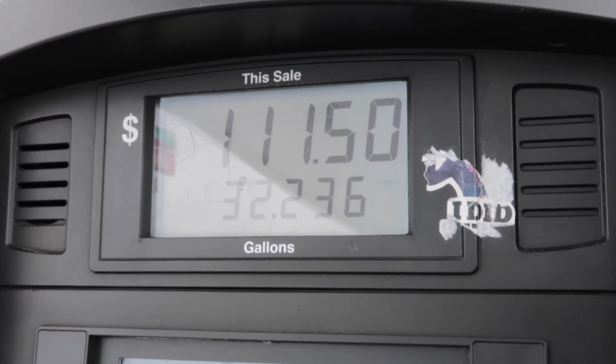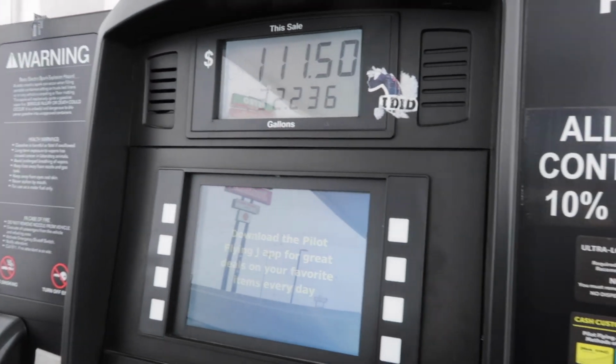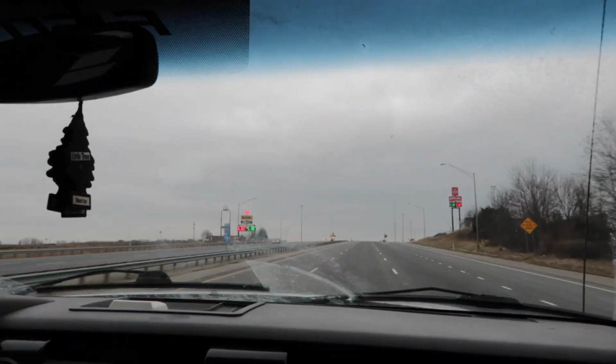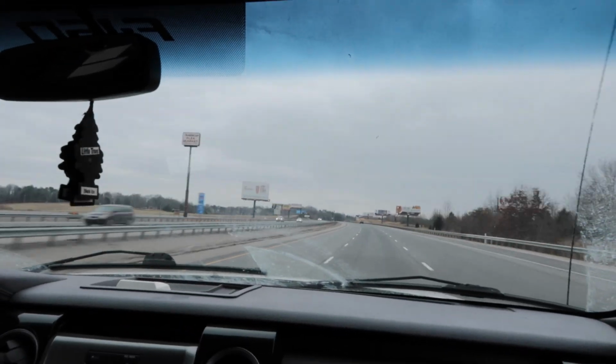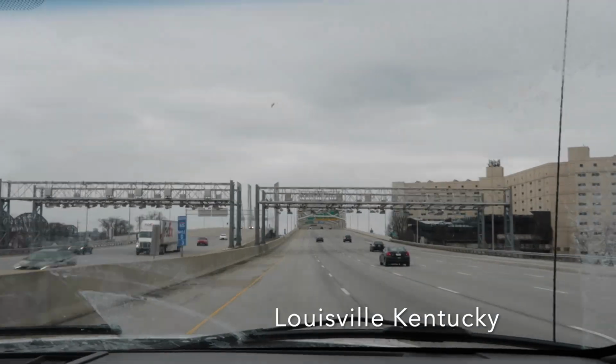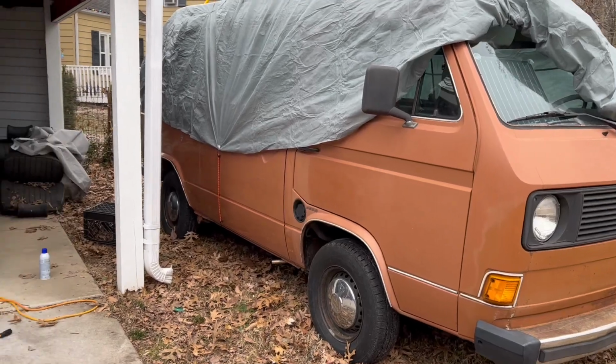This is the most ridiculous thing I've ever seen in my life. But anyway, trailer's on. We're in middle Indiana, making good time, so the drive continues. Nice.